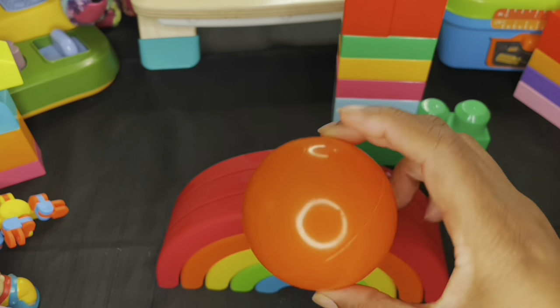I have a lot of blocks here too. This one is like a horse. This one I try to make a horse. Sometimes it doesn't come out perfect, but it's okay because it's supposed to be fun. Okay, so let's look at some of these colors.